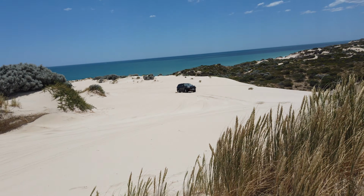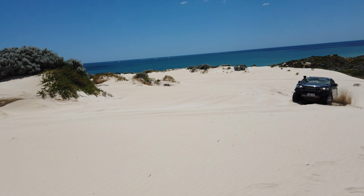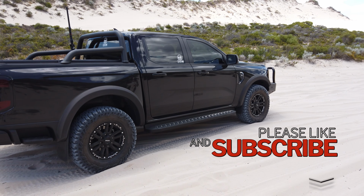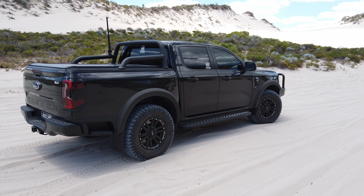Oh, that's great. And driver change. Brett having a go in the Ranger.